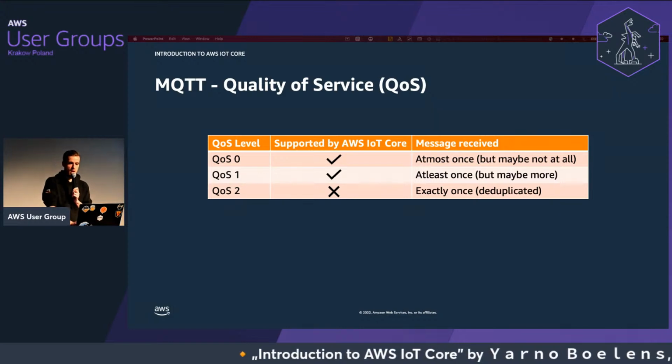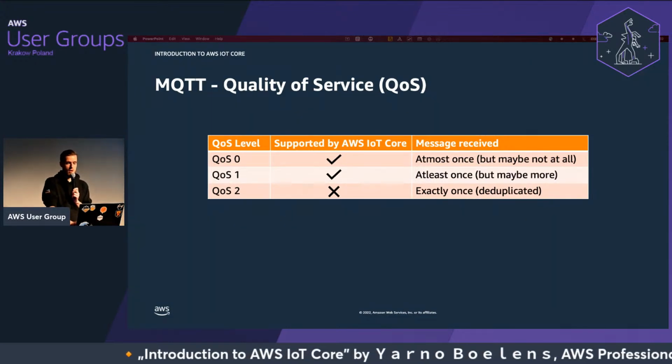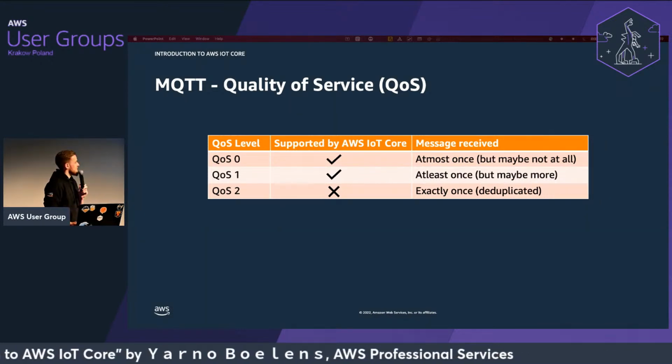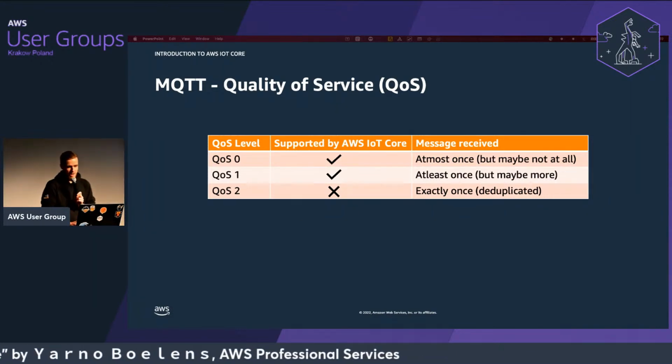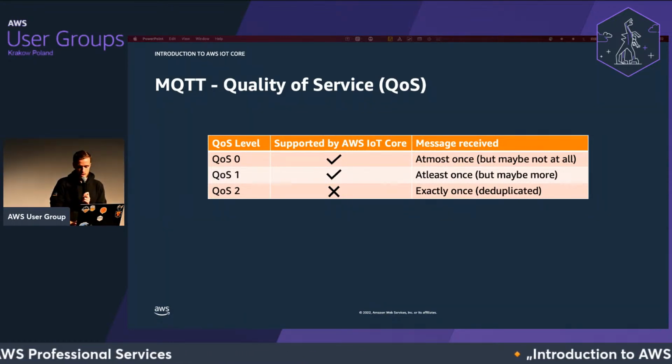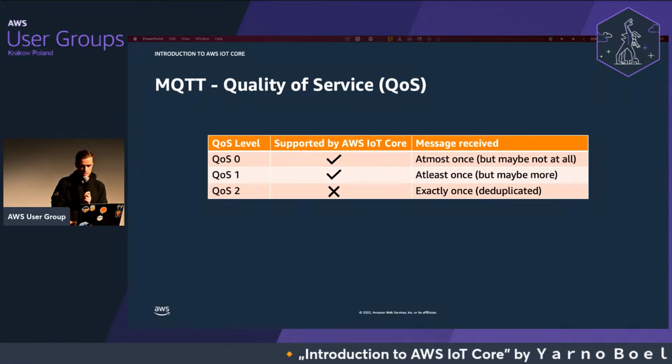So quality of service level 0 is at most once delivery of the message. This means IoT Core or your device is sending out the message once, but it's not actually validating whether or not the other end has received the message. It's just sending and forgetting.